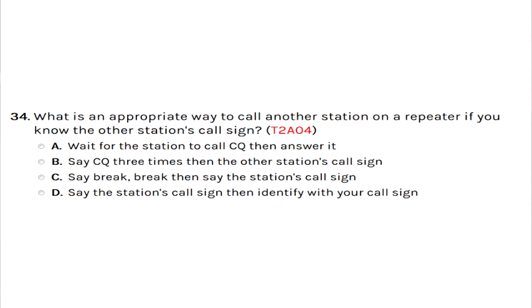34. What is an appropriate way to call another station on a repeater if you know the other station's call sign? A. Wait for the station to call CQ and then answer it. B. Say CQ three times, then the other station's call sign. C. Say break, break, then say the station's call sign. Or D. Say the station's call sign, then identify with your call sign.